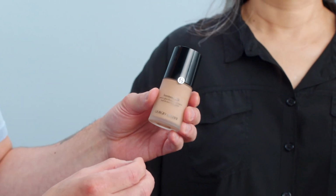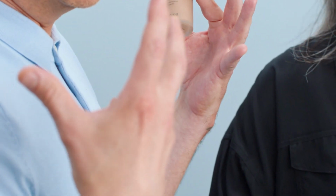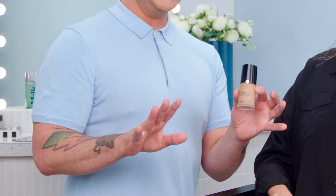Think of that as a really good visual representation. This foundation in particular is great at looking radiant without being overly glittery or dewy. Just like silk, it's smooth, but it's also a little bit matte.